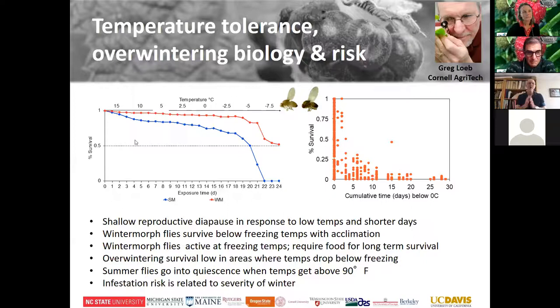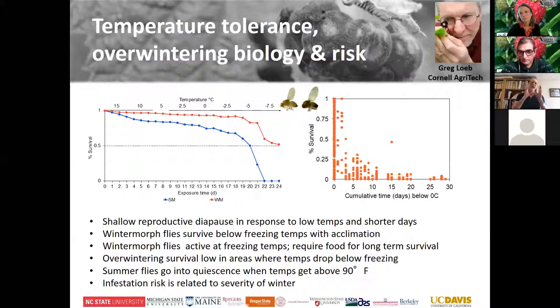But we do know that even winter morph flies are sensitive to cold and extended cold periods. The graph on the right is field data we've collected over several years that shows that more days below freezing really reduces survivorship. That has led to some interesting results, where we see a correlation between how cold and severe the winters are, especially in northern parts of their distribution, and risk the next season. We think we can use that to help growers anticipate future problems.